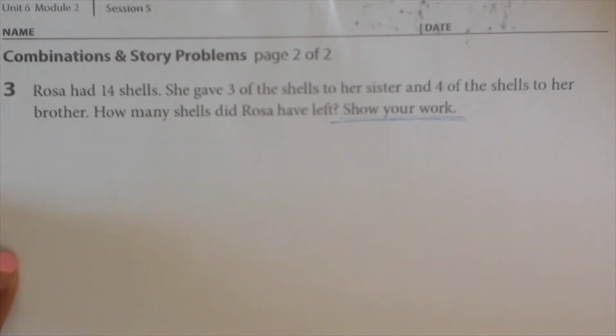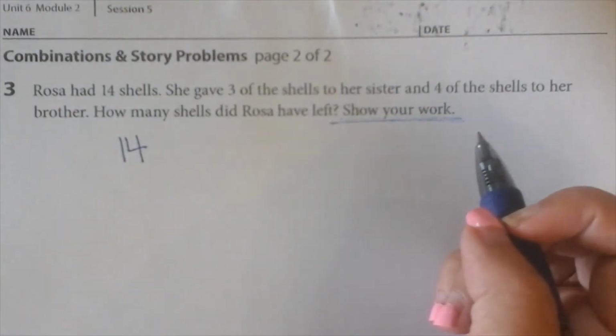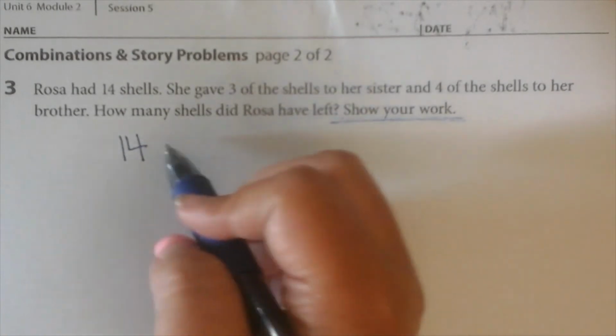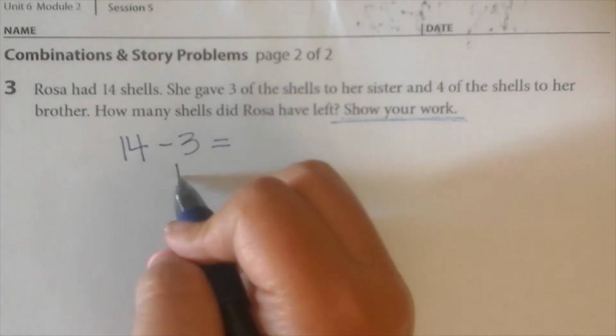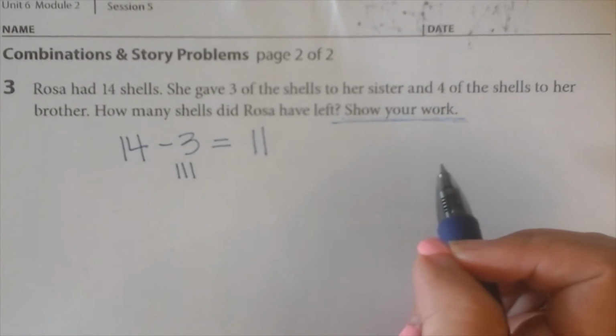So, this problem actually has 2 steps. First, I need to think about how many shells Rosa started with. I know she started with 14. And then what happened next? She gave 3 of those shells to her sister. I'm going to do that step first, and I'm going to think to myself 14, 13, 12, 11. I land on the number 11.